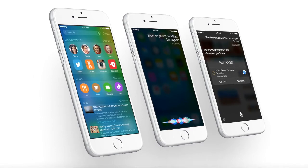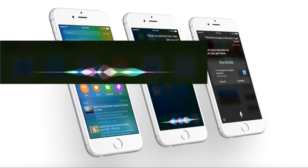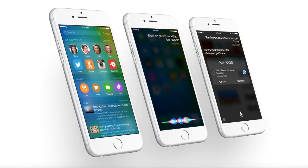Today we're going to be going over the top 9 features of iOS 9, plus one bonus feature. So let's get started. First off, Siri has changed a bit. Not only has she become a bit smarter, but there's also a new animation that shows when you're speaking to her. It looks much more clean and attractive than the old Siri.